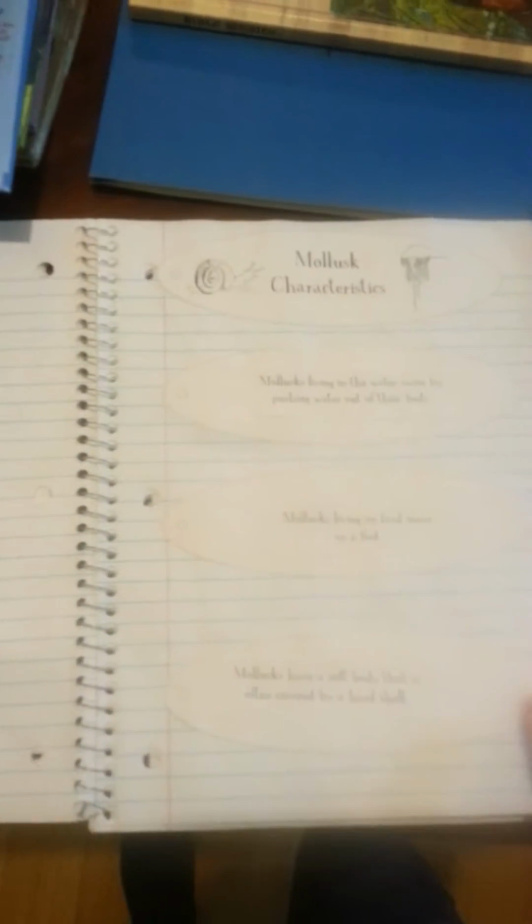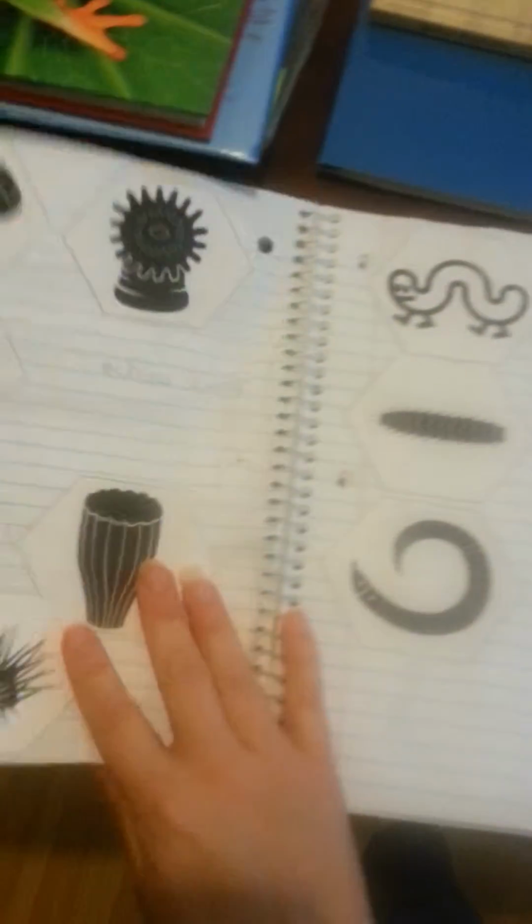And pretty much I just do notebooking with whatever day we need. I'll print out the worksheet and just put it on here. Sometimes he writes it down. Other times he just uses whatever was on there and he'll glue it on.